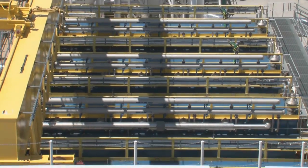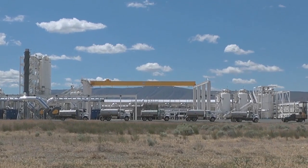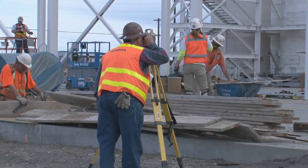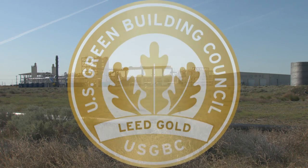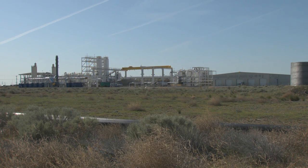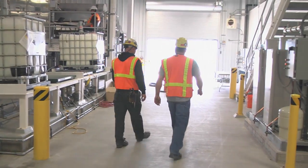the environment. And avoiding the unnecessary use of potable water is another example of sustainability at a facility partially built out of recycled concrete and steel and specially designed to save energy. The facility achieved the Leadership for Energy and Environmental Design Gold certification. That's an internationally recognized green building certification system that rates buildings on criteria such as energy savings, water efficiency, carbon dioxide emissions reduction, and indoor air quality.